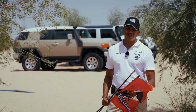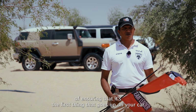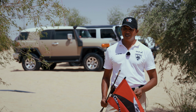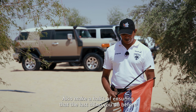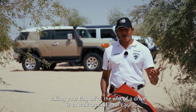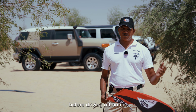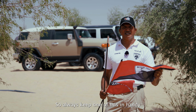Make a habit of ensuring that it's the first thing that goes up on your car before you start to deflate your tires or do anything else around your car, so that you're visible from a distance and you're kept safe. Also, make a habit of ensuring that the last thing you do before taking your flag off at the end of a drive is to walk around your car and check that all of the suspension components are in good condition before driving off home. So always keep one of these handy.